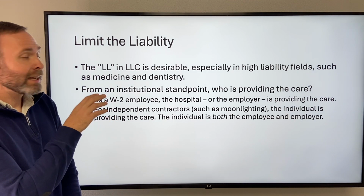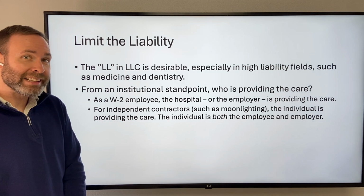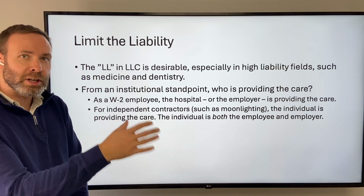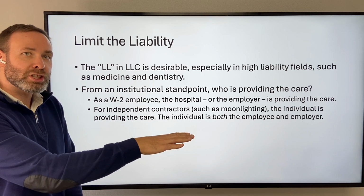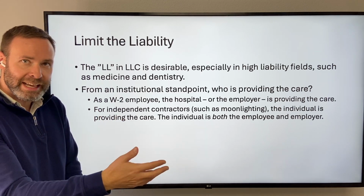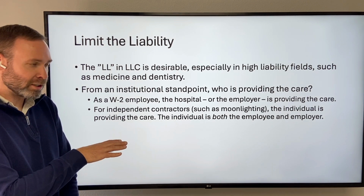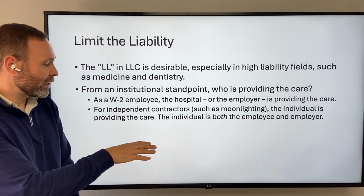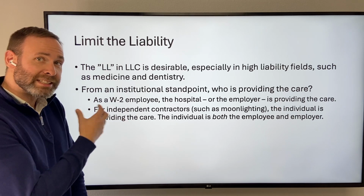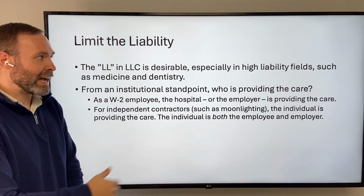So when you create an LLC or a PLLC, then you define who's providing the care, essentially. So if you're a W-2 employee, there's no need for an LLC to go practice medicine. The institution that you're practicing under as an employee is providing the care, and they have the insurance and things of that nature. For independent contractors or moonlighters, if you're moonlighting or if you own your own clinic or your own practice, then that PLLC may be essential so that you as the individual isn't providing the care. It's the clinic or the LLC that's providing the care.